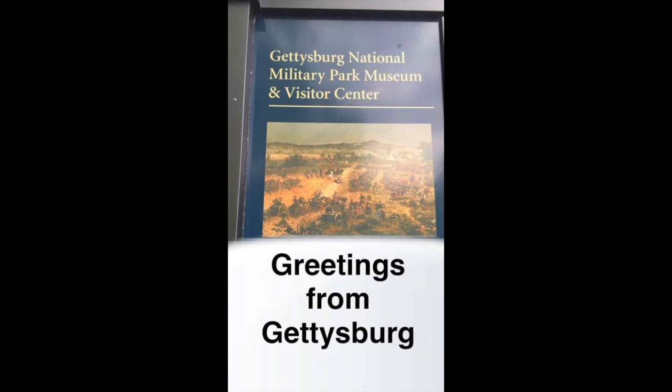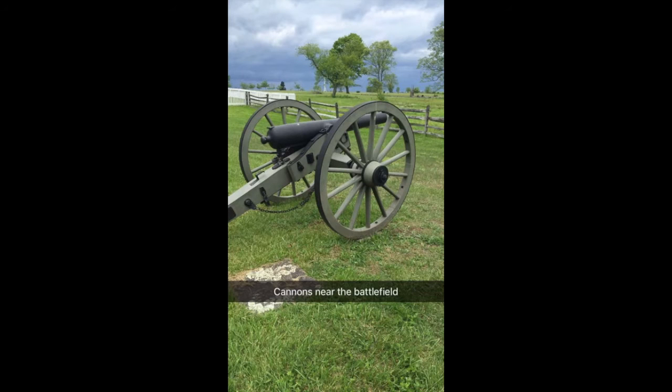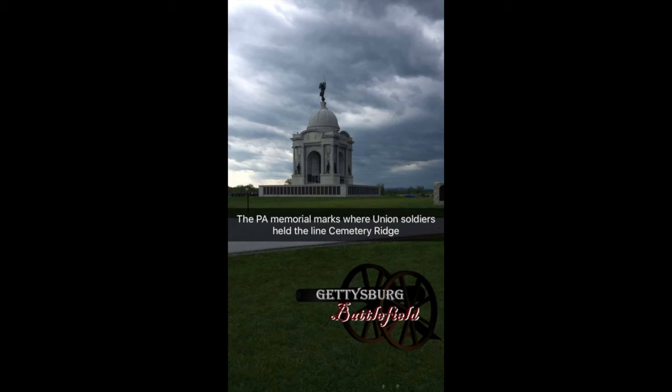Greetings from Gettysburg. Today we are exploring one of our country's historic battlefields. These are some cannons near the battlefield. Memorials line the grounds of the former battlefields. The Pennsylvania Memorial marks where Union soldiers held the line at Cemetery Ridge.